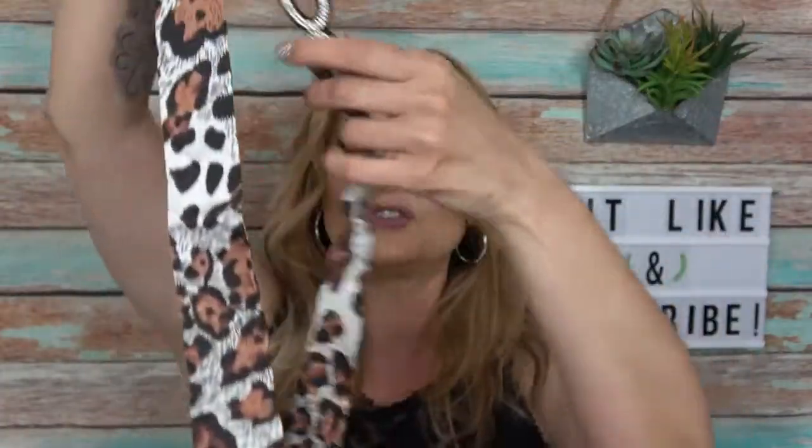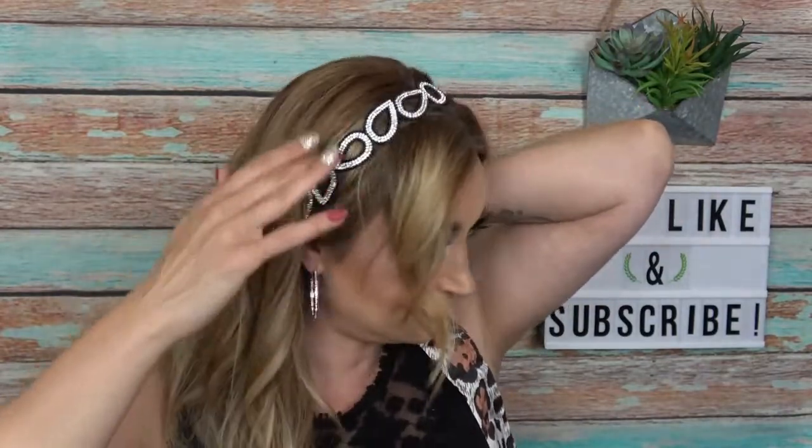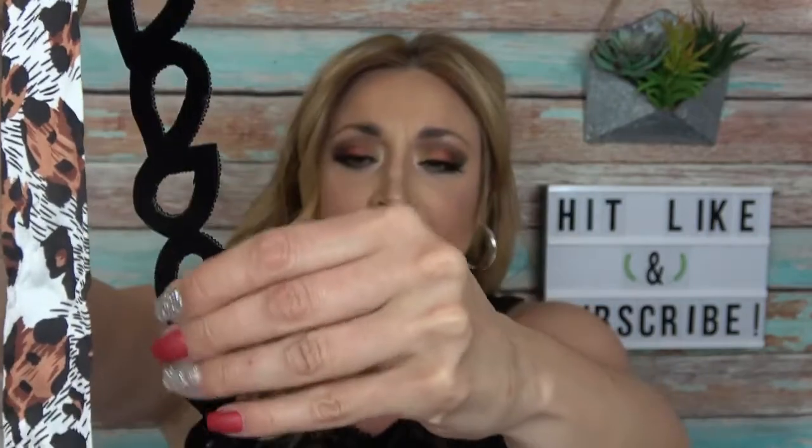So this is what the box looks like. And for our first item, we have this adorable headband. And it has these little strings. Now these kind of things are becoming very popular again. They were popular for some time, a couple years ago. I remember seeing them a lot. But look at how cute that is. It's adorable. It's absolutely adorable. And the quality of everything is so beautiful. This actually has velvet, so it won't even dent your hair when you're wearing it. So that's the first piece.